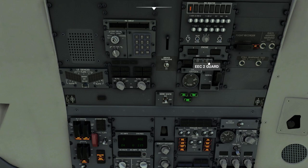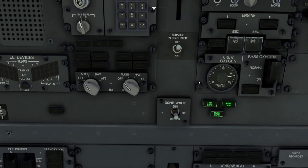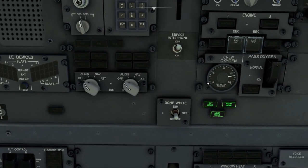ECC checked and guarded. Passenger oxygen seems to be providing some oxygen. Crew oxygen, passenger oxygen normal and guarded. Crew oxygen check, service interphone off, IRSs to NAV. Sorry, NAV. IRS lights check align. Done.